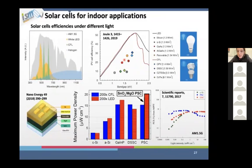For the dye cell, this is under the LED light. Under the compact fluorescent light, the dye cell performs well with an efficiency of 30%. Theoretically, we can go up to 40% for perovskite and 45% for the dye cell under indoor light conditions. And in the literature we found some papers that already proved how the efficiency of commercial silicon solar cells compares with the dye cell and perovskite under the LED light and compact fluorescent light. You see there it is higher efficiency compared with traditional silicon. And the same situation happens when we use a different type of light source, AM 1.5G: silicon is dropping fast compared with the perovskite and dye cell.